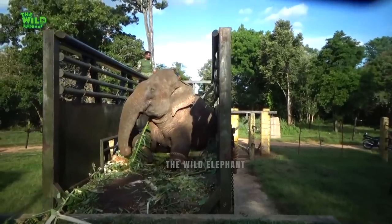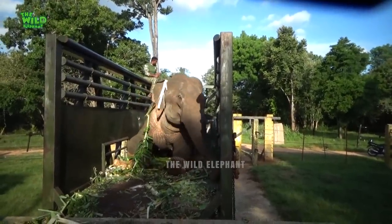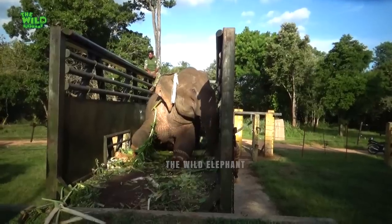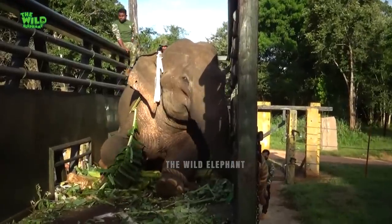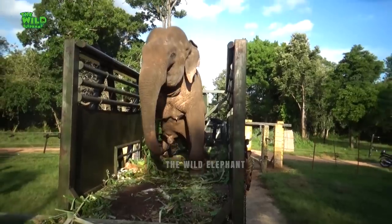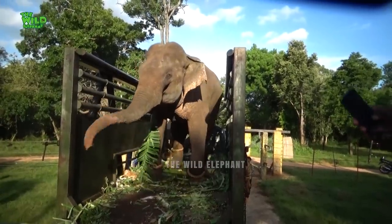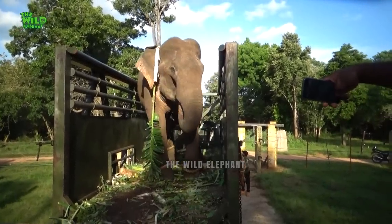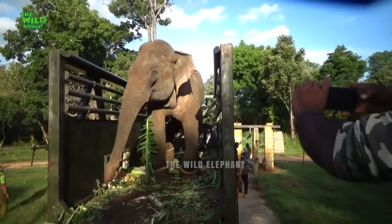After some time, the elephant tried to get out of the truck, but its limbs were still tied with ropes, so it could not walk. A couple of team members continued the medications as it sat for a while, and then it was set free to walk out of the truck. As it got out of the truck, the wildlife team guided it to the other side by making different sounds.